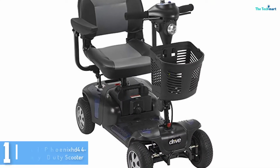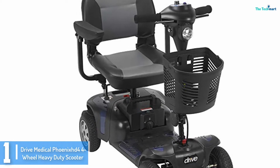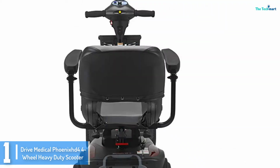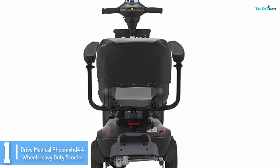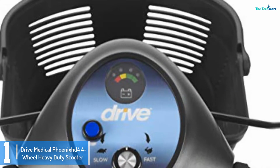And finally, at number 1, we have the Drive Medical Phone X4 4-wheel heavy-duty scooter. This is a solid mobility scooter for adults that has a quick disassembly and assembly method upon transport. It comes with an interchangeable coloration panel, crimson and blue. This is also a sturdy and durable kind of mobility scooter.